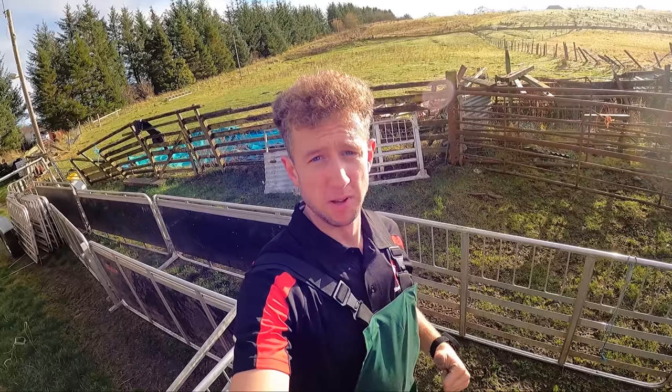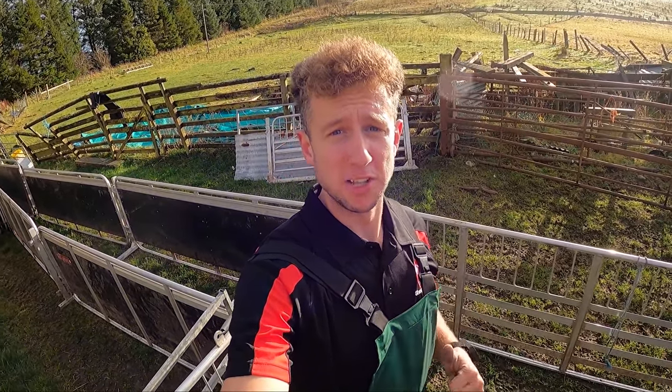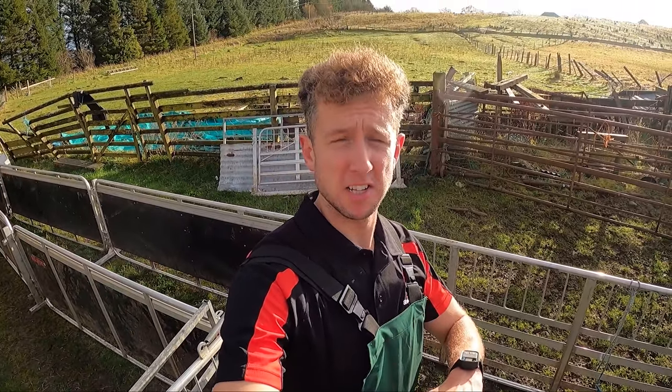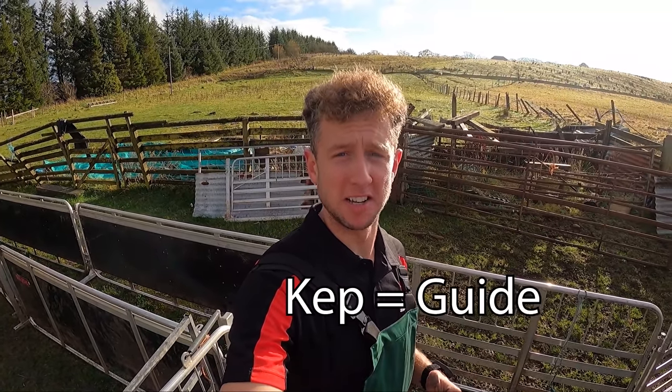Probably the hardest job with keeping Shetlands is getting them into the pens. So let's do that first. And I'm only taking the drone for this because doing too many things is hard enough just getting them in. And I'm going to use the drone if I need it as an extra wee set of eyes. Let's get them in.